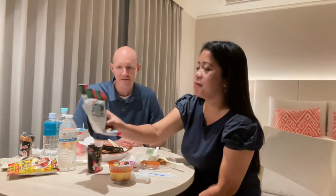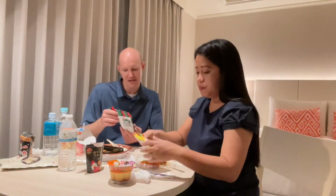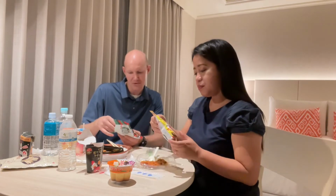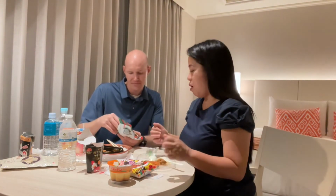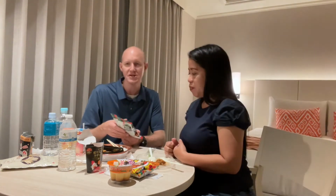The next thing we're gonna try is, what are those? Wow. Okay, we've got some snacks here. Looks like it's peppered with seaweed or nori. Wow. Okay, right. We'll try this. All right. How is it? Wow. So crunchy. You can definitely taste the seaweed. You can really taste the seaweed. Japan's snacks are so unique.